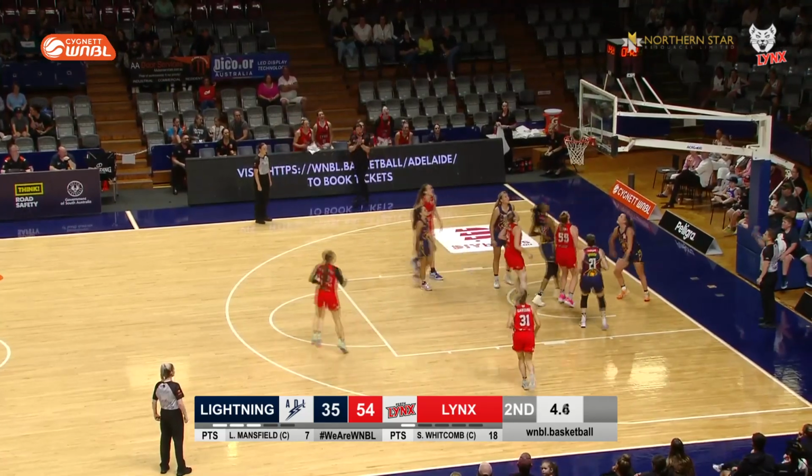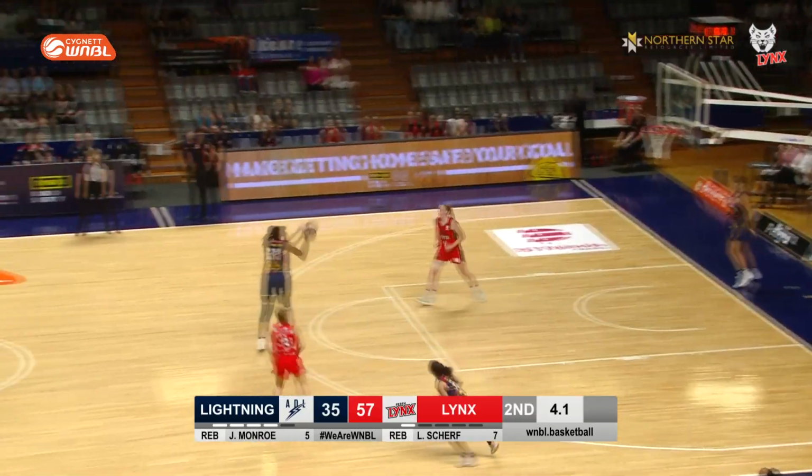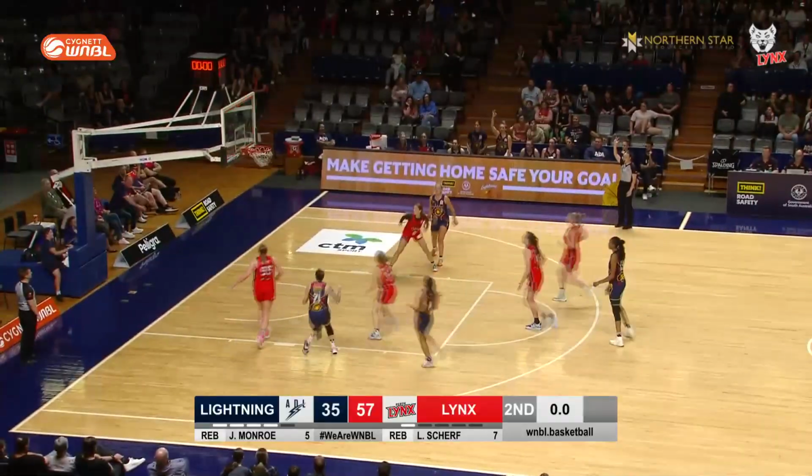Cutting to the hoop. Extra pass. Bibby. Count the bucket. Caps off what's been a terrific opening half for Chloe Bibby. Maybe one final look for Munro from 3.